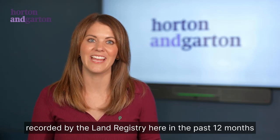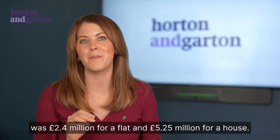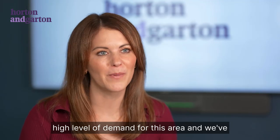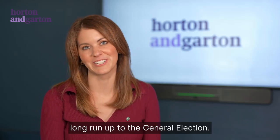Demand for prime properties across Hammersmith and Shepherd's Bush remained strong, with the highest value sale recorded by the Land Registry here in the past 12 months was £2.4 million for a flat and £5.25 million for a house. Because prices have remained so strong, it shows the high level of demand for this area, and we've been pleased to see this remain steady despite the long run-up to the general election.